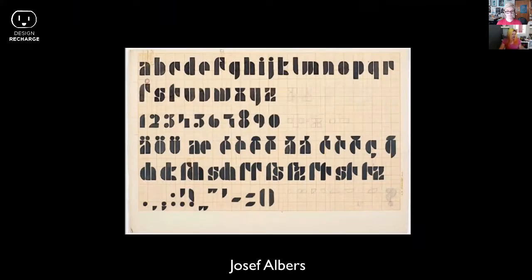Joseph Albers was another great example of a professor from the Bauhaus. A lot of these instructors ended up immigrating to America and teaching here as well. So Joseph Albers was an example of one of those, and he created this modular typography system, which is quite lovely. So I wanted to share that with you.